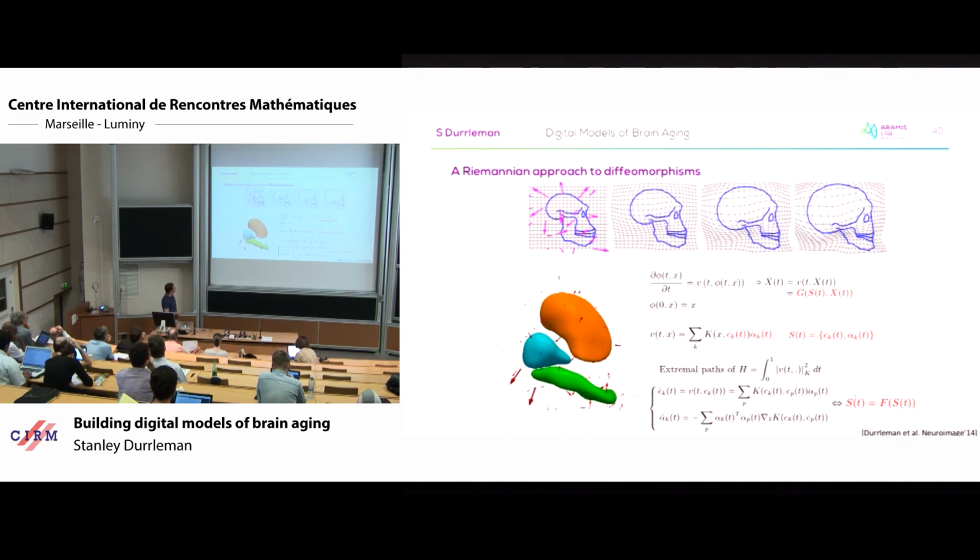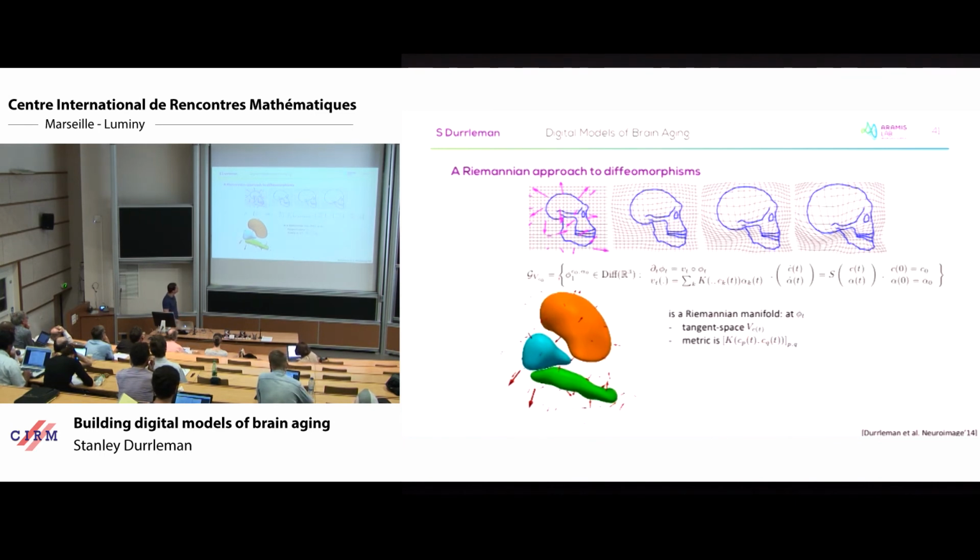So that's one instance. You see the control points and the momenta. They are evolving according to this Hamiltonian system. And you see the surface meshes here that are just deformed according to this flow of deformation. So if you see now all the diffeomorphisms that you can reach for a specific initial value of the control points and specific initial value of the momentum that satisfies all these constraints, you have this G here, which is now a Riemannian manifold.